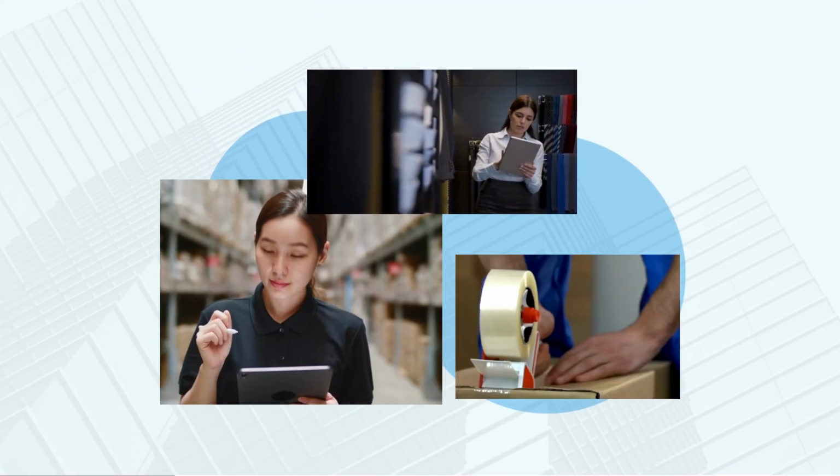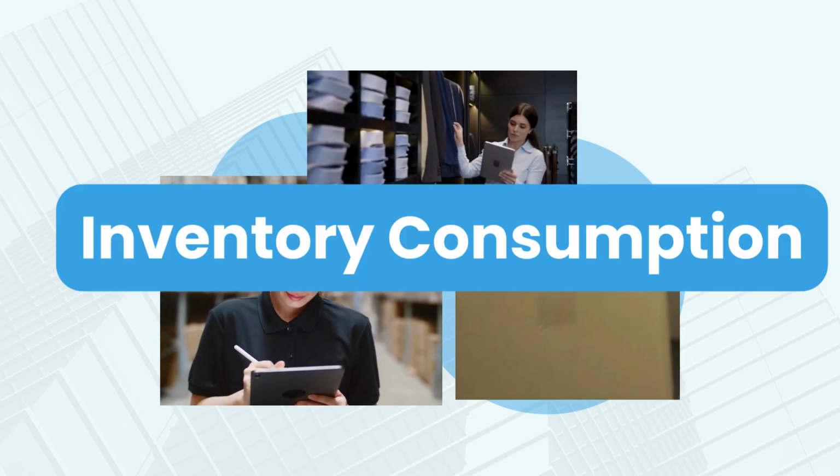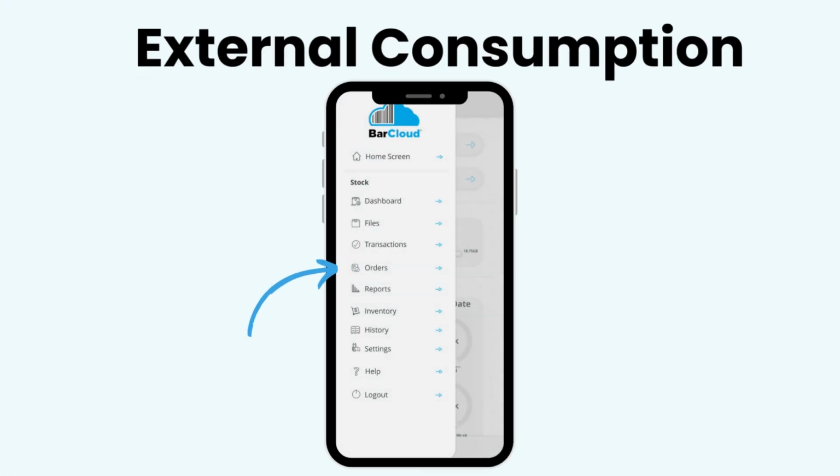Moreover, a WMS can address the complexities of inventory consumption. Internal consumption is simplified through features like our shopping cart function, allowing users to easily request items from their own warehouse inventory. External consumption is managed through sales orders.